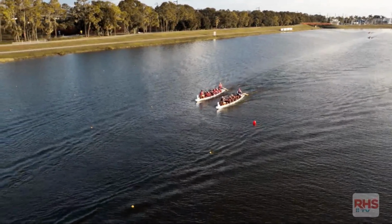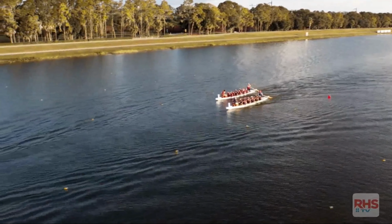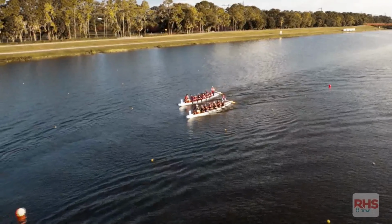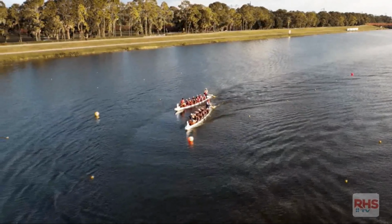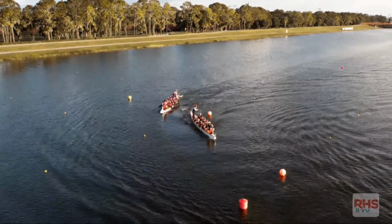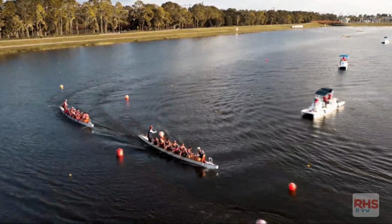We're coming into the third turn, and we're going to have an overlap situation with 3 and 4 going into that turn. That's right, Philly has finally caught San Diego. And of course, that umpire boat is going to call who has right of way. The rule, obviously it's up to the umpire's discretion, but the rule technically is that the front of the boat, oh, that's a nice tight turn. The front of the boat passing the steers person. The back of the boat, excuse me.